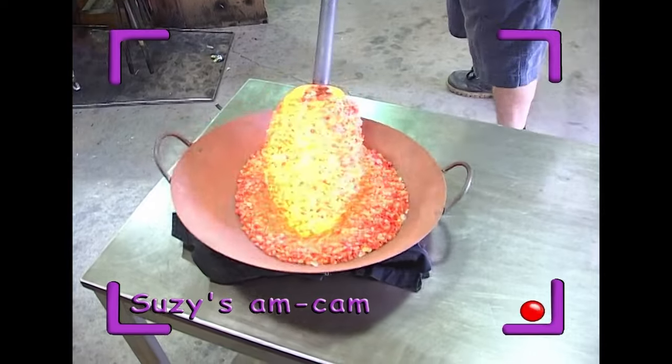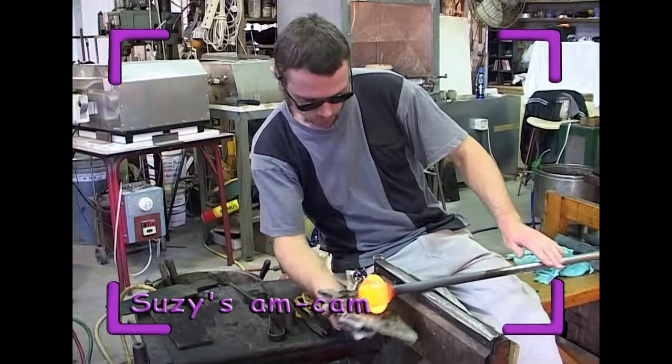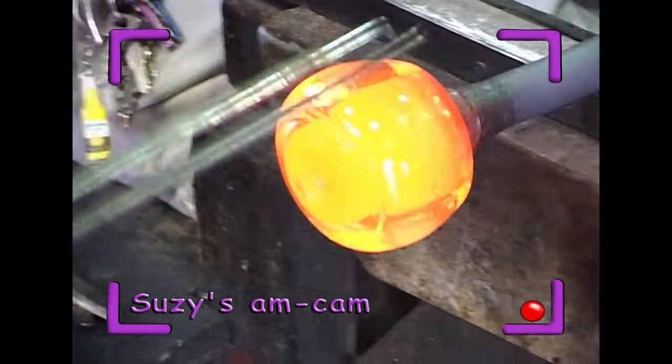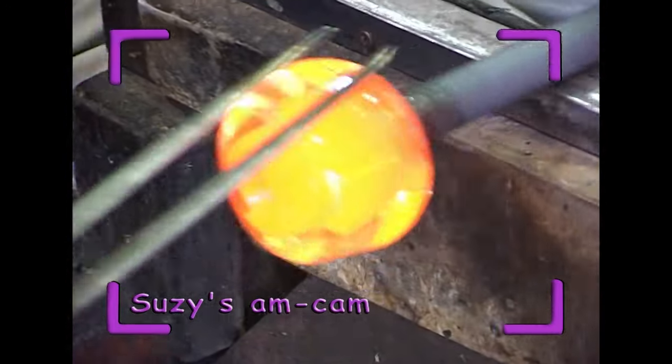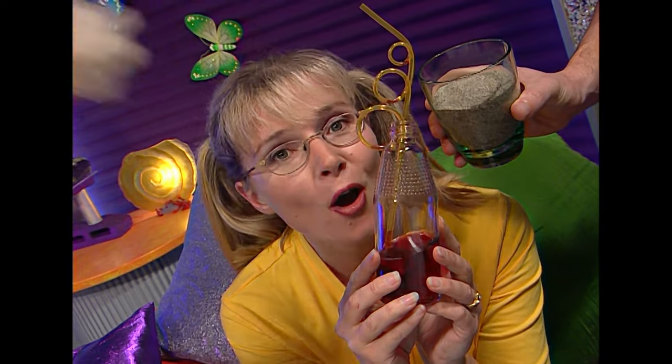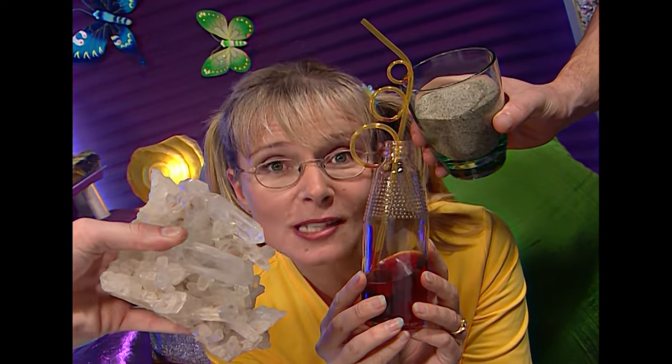Liquid sand. Can you imagine it? And then you cool the liquid sand again. But it doesn't go back to being solid sand. When the liquid sand cools, it forms glass. So glass is made of sand. And remember, sand is made of quartz. Pretty useful stuff, quartz.